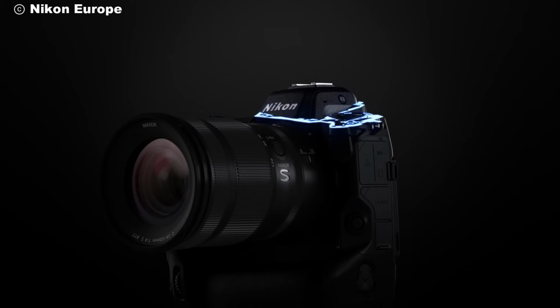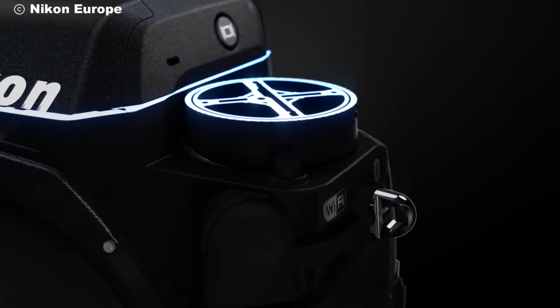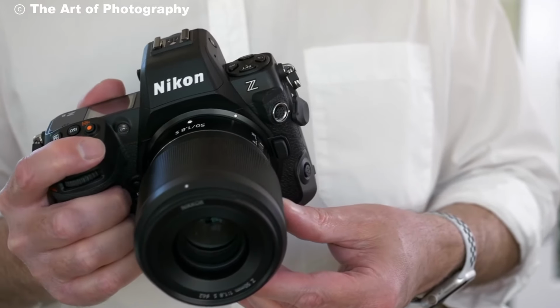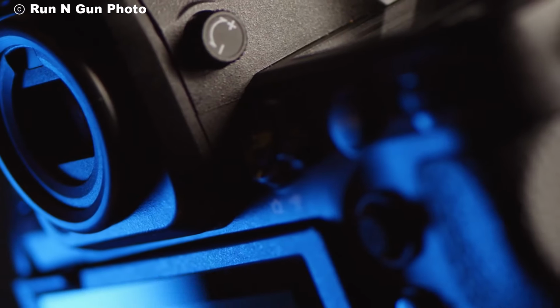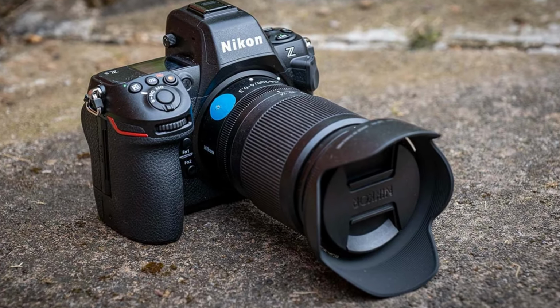When it comes to design, the Nikon Z8 is both functional and stylish. The camera is built with a weather-sealed body, making it durable enough to withstand various shooting conditions. Its ergonomic design ensures a comfortable grip, and the high-resolution touchscreen makes it easy to navigate through the menu and settings. In real-world use, the Z8 performs exceptionally well.